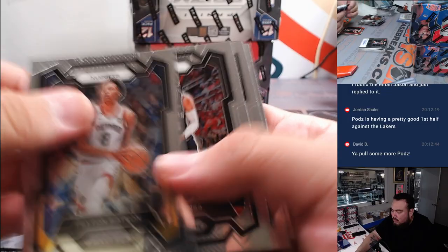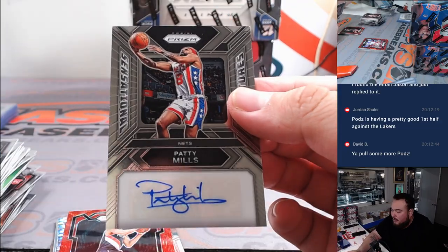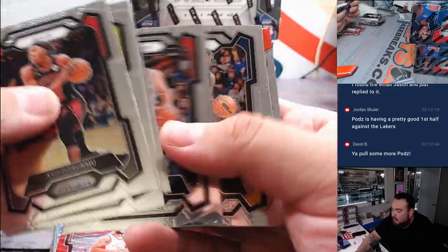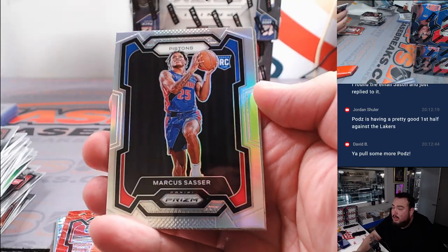Grizzlies going to Ronald. And second autograph here is Patty Mills for the Nets. Going to Joe. Marquise Noel for the Raptors. And a Marcus Sasser silver for the Pistons.